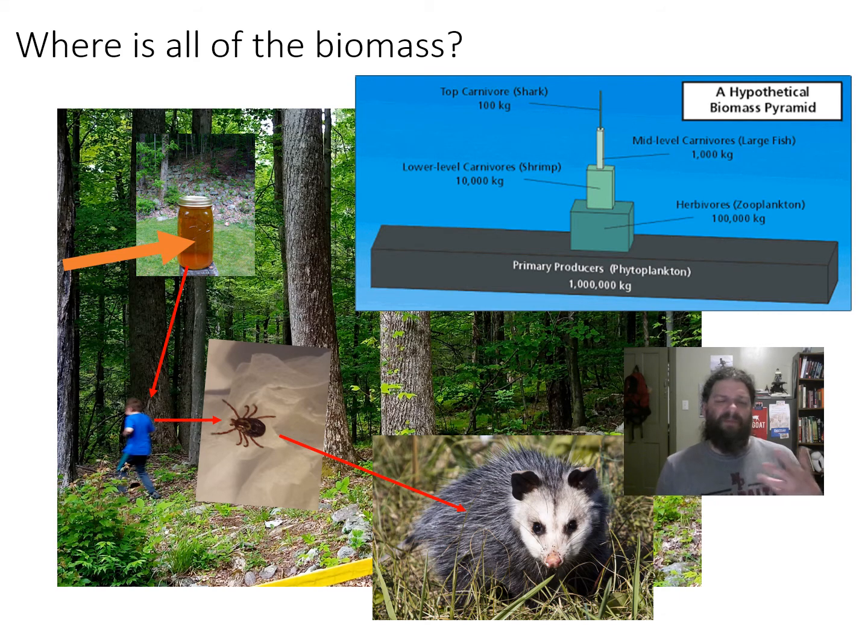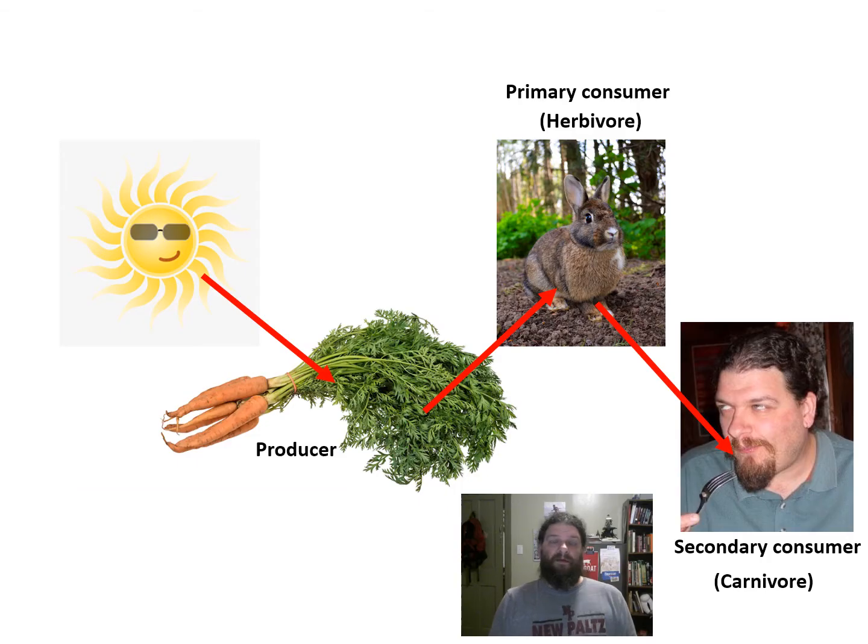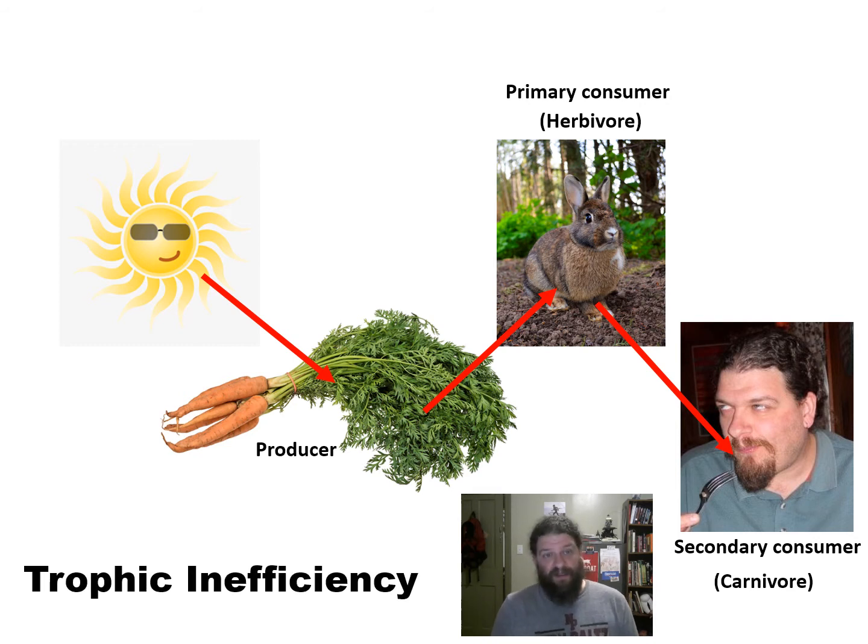And think about the amount of ticks that a possum has to eat in order to be able to survive. And so only a fraction of a possum can be supported by the amount of ticks that are visible in this picture at any given time. This skewing of the biomass pyramid towards the producers has to do with what's called trophic inefficiency. And at least it's one way of explaining why that takes place.